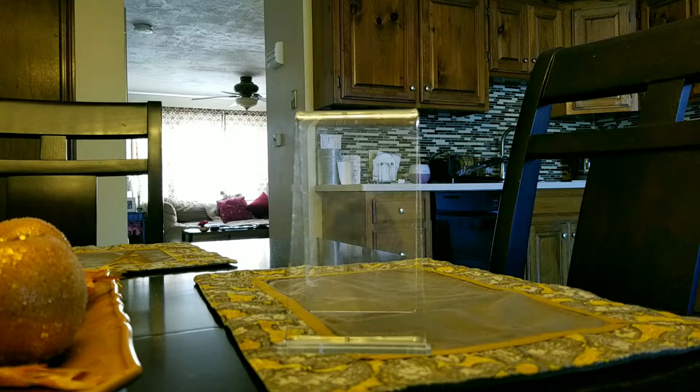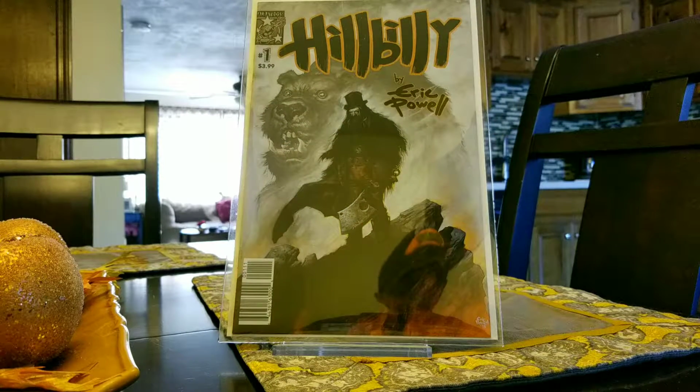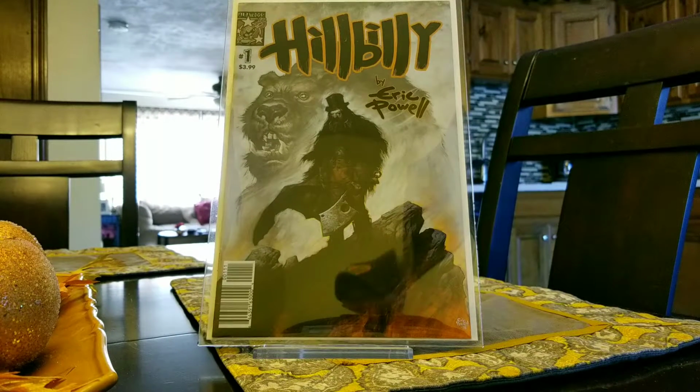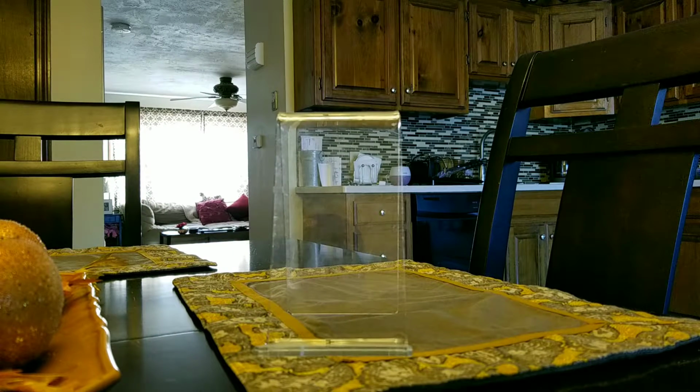So here's one, Hillbilly number 1. I'm going to get it signed by Eric Powell. I just was a fan of this story. I love it. It's such a good book. So I'm going to try to get that one signed and graded also.